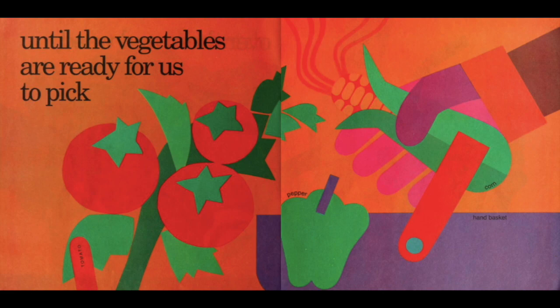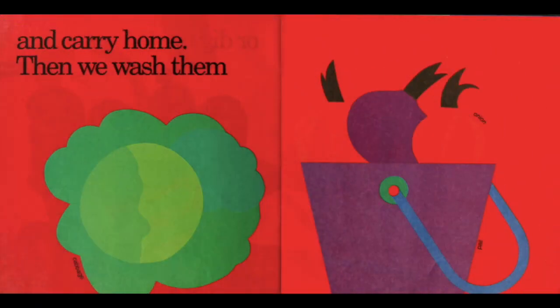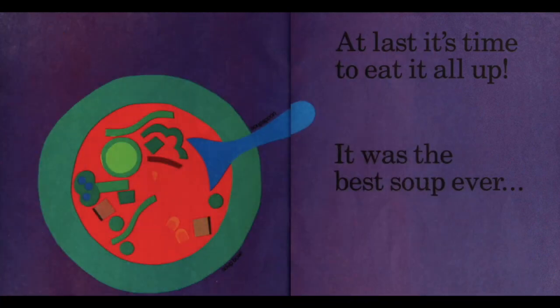Hand basket for tomatoes, peppers, and corn. Or dig up with the spading fork, put the carrots and potatoes in the bushel basket. And carry them home, then we wash them. And cut them and put them in a pot of water. Soup pot, soup ladle, knife, broccoli, carrot, onion, corn, zucchini squash, tomato, peas, peppers, potatoes, green beans, and cabbage. And cook them into vegetable soup. At last, it's time to eat it all up. It was the best soup ever.